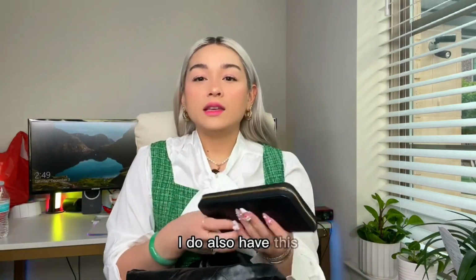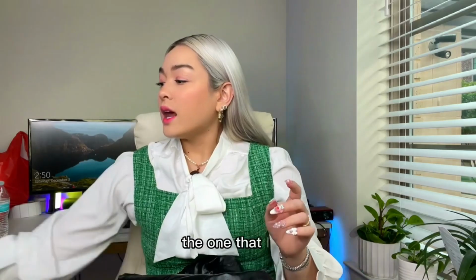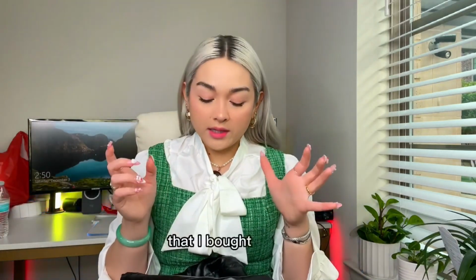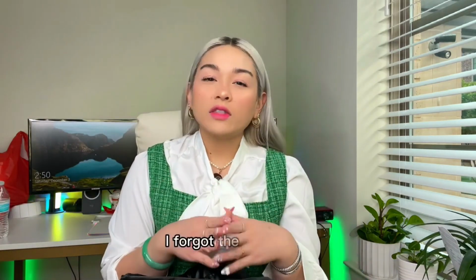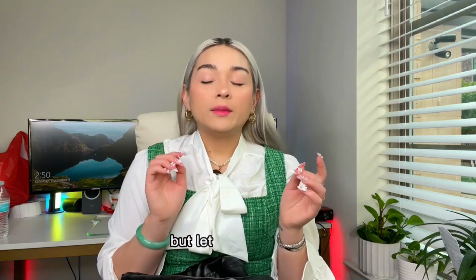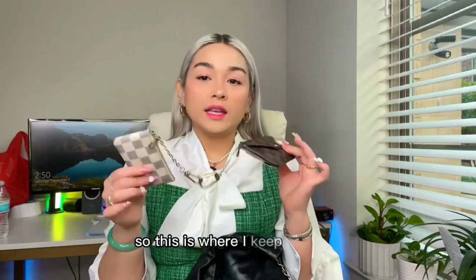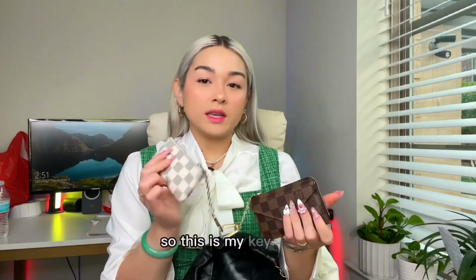Okay, I do also have this Louis Vuitton wallet. It's the bigger one, but I don't really use this at the moment. The one that I am using currently is my little mini one that I bought recently, like the little key pouch. I forgot the name of it, but let me go grab it so that I can show you guys what I'm talking about. So this is where I keep my stuff, and this is actually what I use for my key. So this is my key pouch.